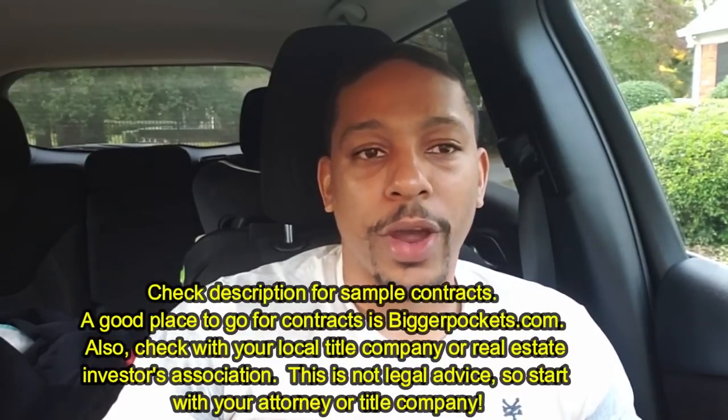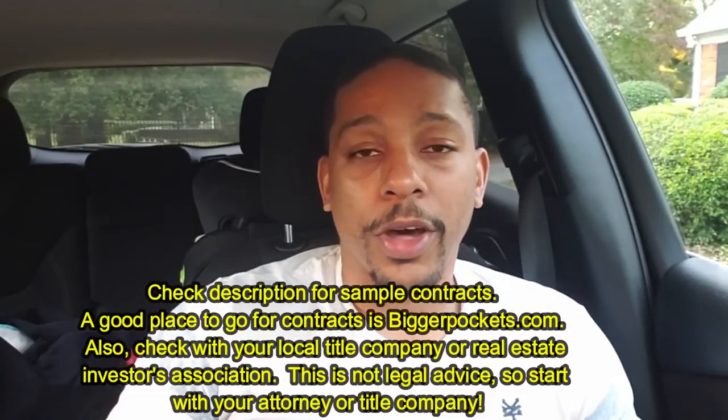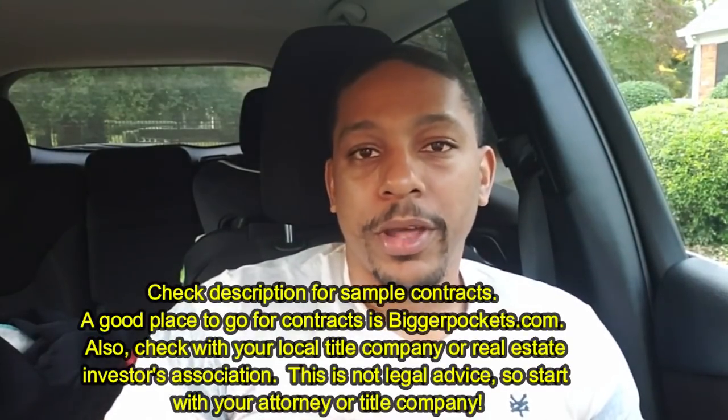And this is just a contract which spells out the nature of the relationship. One person is bringing the buyer, the other person is bringing the seller, the address of the property, and of course the terms of the profit split. But depending on your partner and your setup, you may have a different split, but 50-50 is basically what I do.